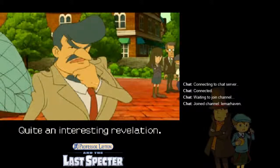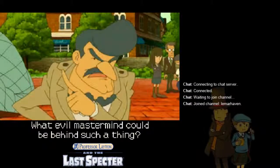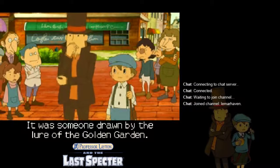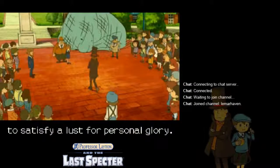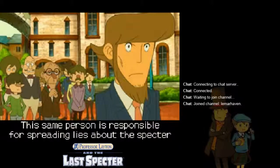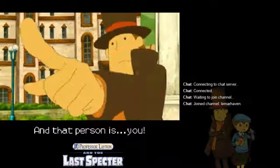Quite an interesting revelation. However, the question stands. What evil mastermind could be behind such a thing? The final question. It was someone drawn by the lure of the Golden Garden. A person willing to destroy the town to satisfy a lust for personal glory. Someone who now stands among us. This same person is responsible for spreading lies about the Spectre all over town. And that person is you!